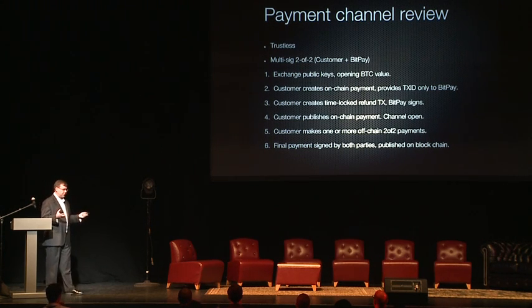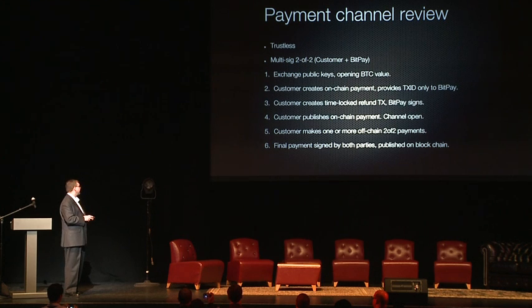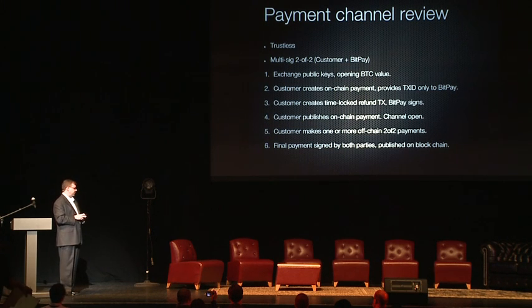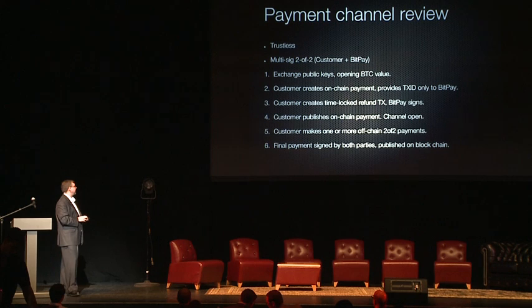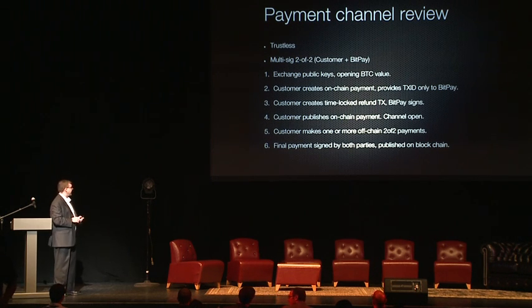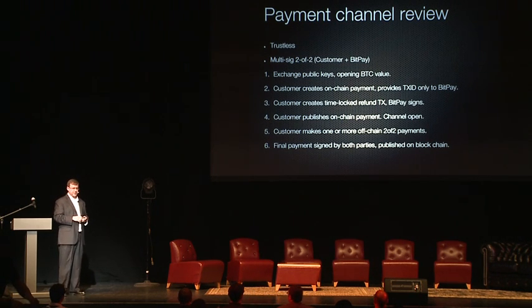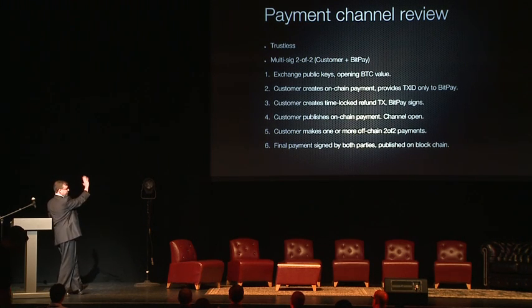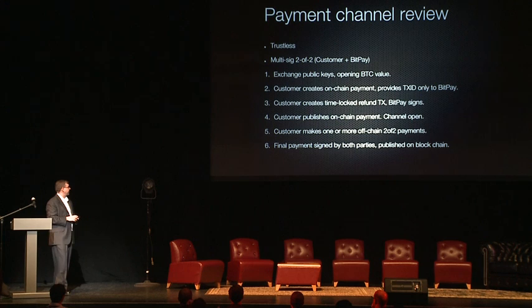Essentially, they're trustless, just like Bitcoin itself, and they operate on a 2 of 2 multisig. So you and the party that you're connecting to have to both be in agreement in order for payments to proceed. Now, this is a step-by-step of how a payment channel works. This is a bit technical, but this is a tech talk. You exchange public keys, you get an opening BTC value for a payment channel. Now, this is not Impulse. This is just a basic payment channel technology.